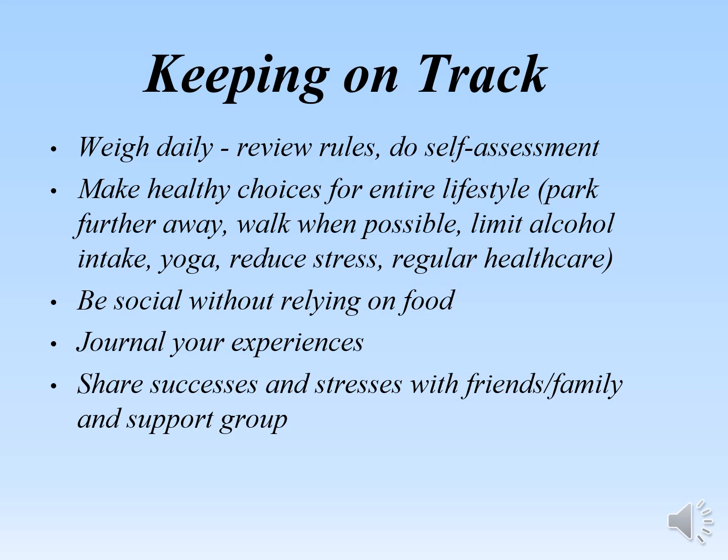You'll also learn how to be social without relying on food. We touched on that just a few minutes ago. Patients have also reported to me over the years that journaling about their experiences, positive and negative, as you go through this process, gives you something to reflect back on and can really serve as a source of strength in the months and the years to come.